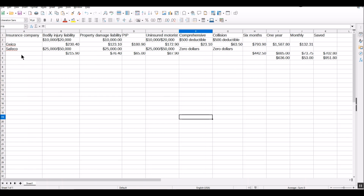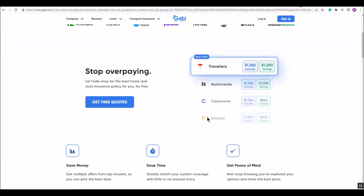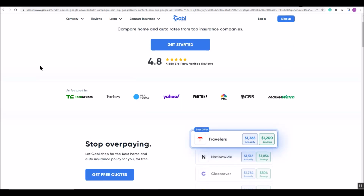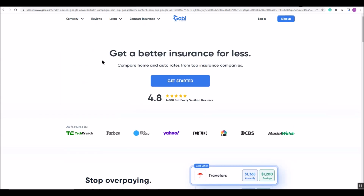But anyway, I'm still a lot less than with the Geico. However, when I went to the Gabi site, they gave me a whole list of companies. And one of them was Searchlight Progressive or Progressive Searchlight. And it was almost the same as $53. So I could have probably not gone with Safeco and tried to do the $53 one at the Searchlight Progressive. When this runs out in 6 months, I'm going to go to Gabi again and try a different one and see if I can't even save more.